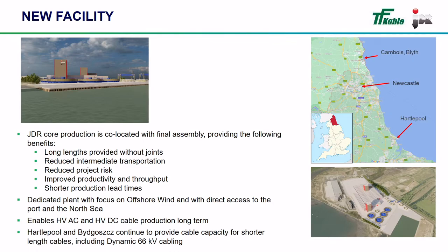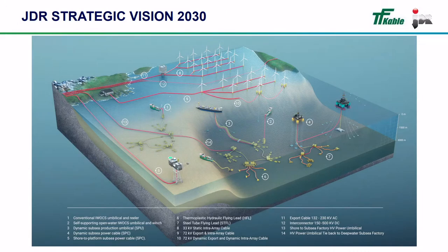And actually, the slide that you've just put up shows the announcement of our new facility. We've moved from having two operational plants in the UK to this third plant in Cambois, Blyth, just to the north of Newcastle, maybe 30 miles north of where myself and Ross are sitting. It will be a plant that will take us into the next generation. This will be 132 kV and above in the first phase. In the second phase, we'll move on to HVDC and extra high voltage. So we're setting ourselves up to be a player in this market for the next 20, 30 years with this investment. That plant will become operational in about 2024.